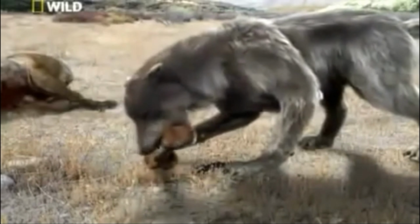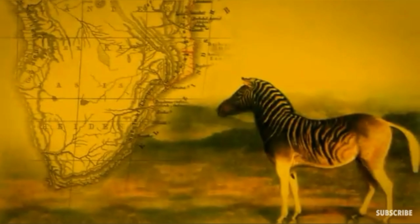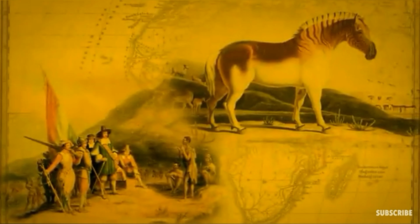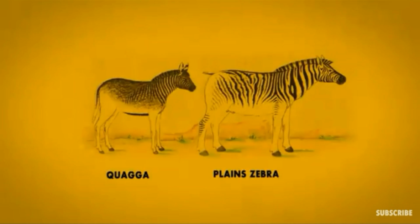Quagga, Equus quagga quagga, subspecies of plains zebra, Equus quagga, formerly found in vast herds on the Great Plains of South Africa but now extinct. The color of the head, neck, and upper parts of the body was reddish-brown, irregularly banded, and marked with dark brown stripes, stronger on the head and neck and gradually becoming fainter until lost behind the shoulder.